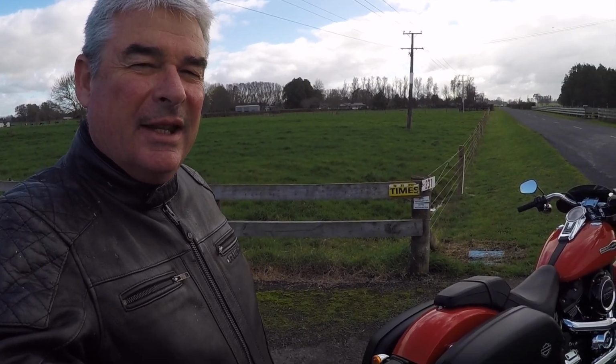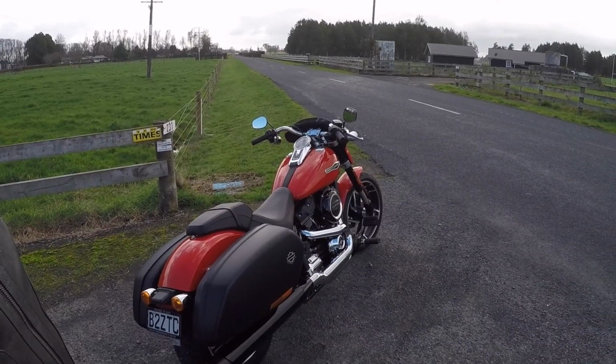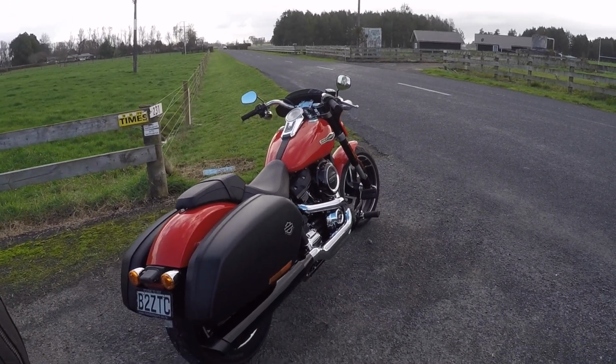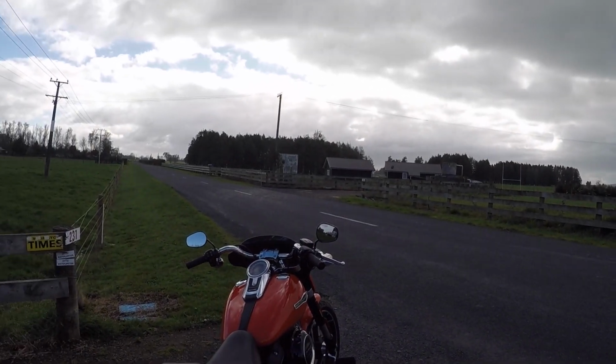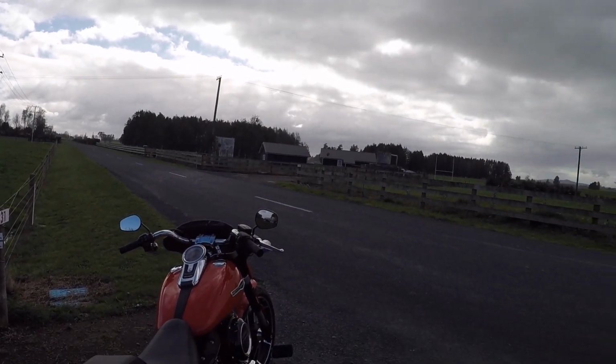Hi, I'm Pete. We're filming down in New Zealand. This is my 2020 Sport Glide with a tab exhaust system. So you'll see that tab. That's the only modification made to it so far. And we're in the Waikato in New Zealand on a winter's day.